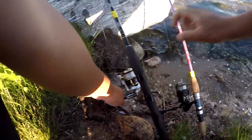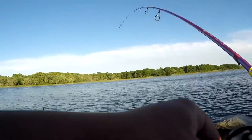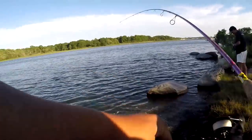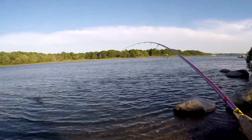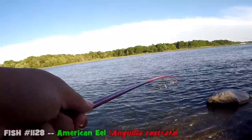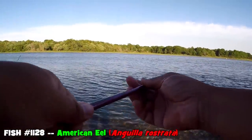Got a small bite on this one here. Is it all? Man, I had small bites on this one here, but a bunch of grass just came up. I think I got a fish on. Oh, look at that. I got something on. Oh, it's a huge eel. Goodness gracious. Good bait, though. Good bait. We're gonna save this eel.